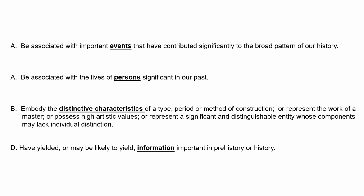If you read the beginning of this paragraph here, embody the distinctive characteristics of a type, period, or method of construction. What that means is that it doesn't need to be architecturally designed. It doesn't need to be that Frank Lloyd Wright designed the building for it to be eligible for your register. That certainly could be the case, but it just needs to have distinctive characteristics of a type, period, or method of construction. So it may just be a really good example of a craftsman.